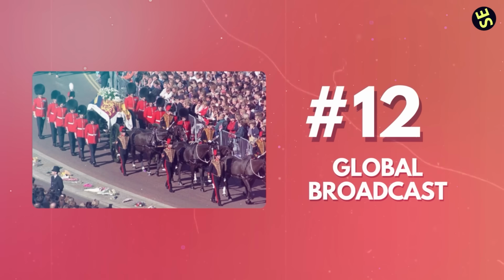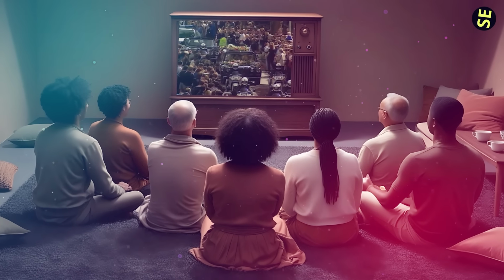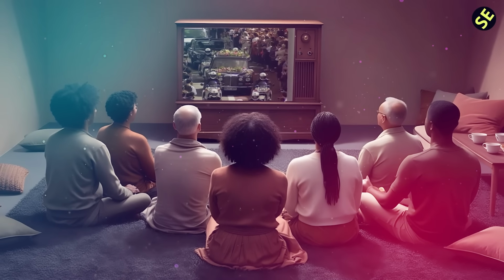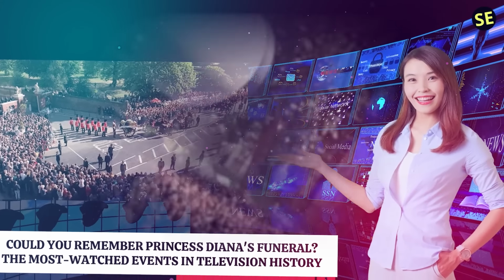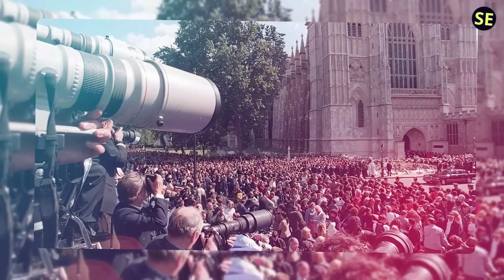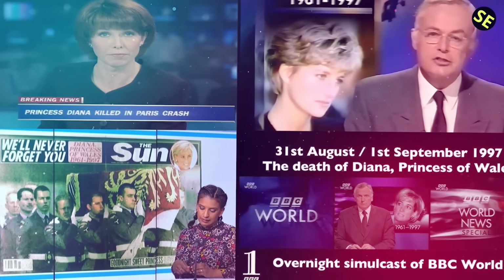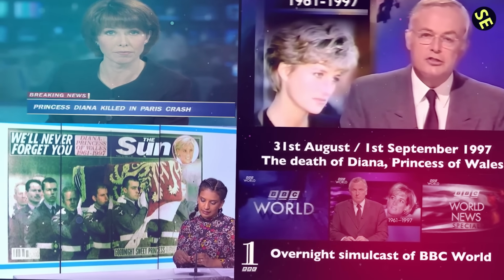Number 12. Global broadcast. The funeral's global broadcast was a monumental undertaking, reaching an estimated 2.5 billion people worldwide. This made it one of the most watched events in television history. Multiple camera positions were carefully planned to capture every moment without being intrusive. International broadcast feeds were coordinated to ensure seamless coverage across different time zones.